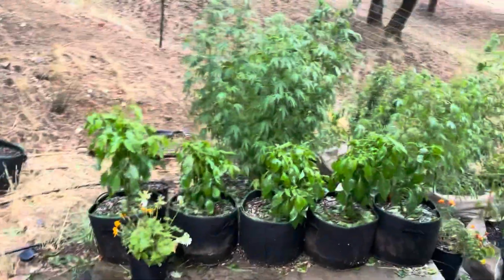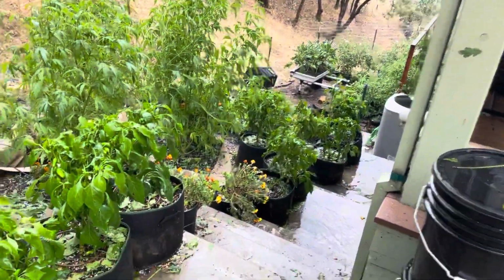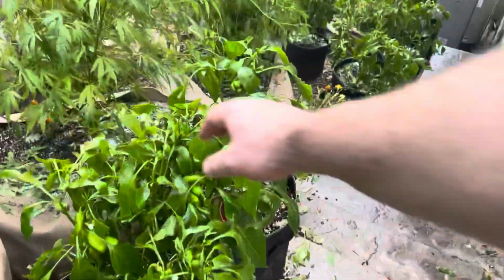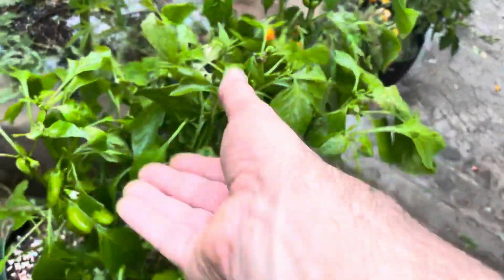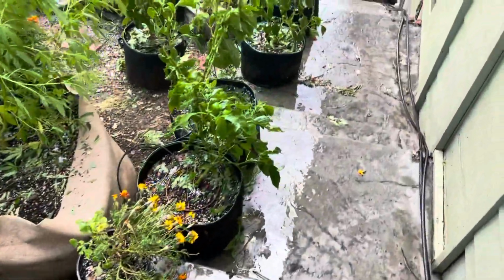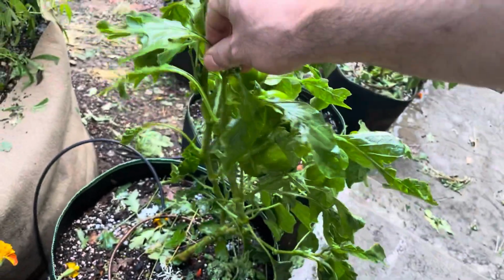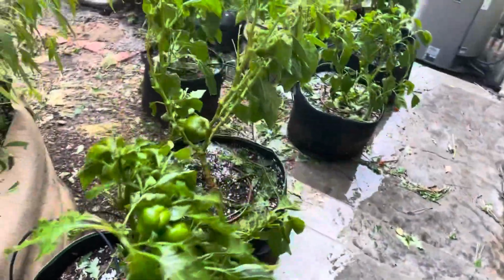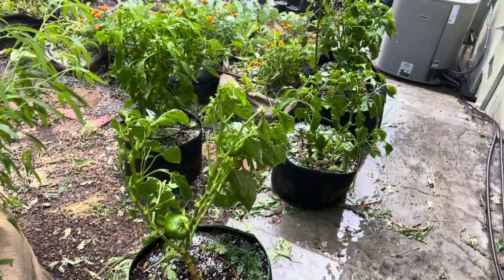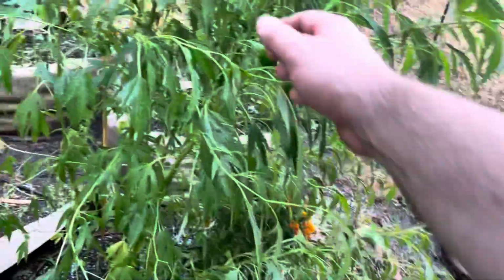So if you want to know what extreme wind, rain, and hail will do to your garden, let's see. Not good, not good. Look at that. The hail just shredded the plants. Oh my God. And this pepper is also now leaning. Wow. It really just destroyed a lot of plants.